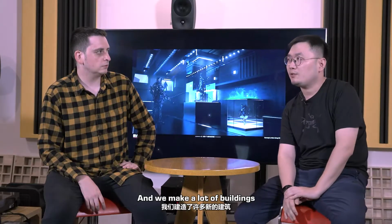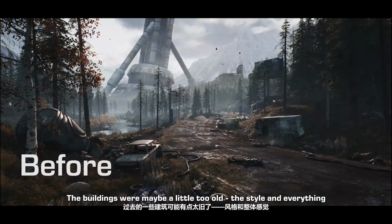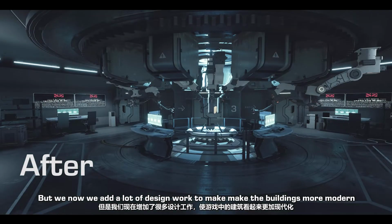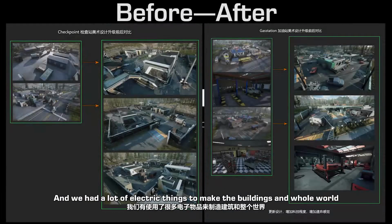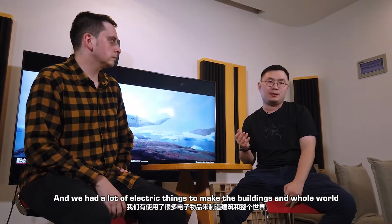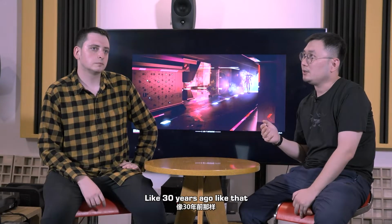We made a lot of buildings, but the buildings were maybe a little too old. The style and everything made people not feel like they were in the future. But we added a lot of design work to make the buildings more modern. And we added a lot of electric scenes to make the buildings and the world look like 30 years from now.